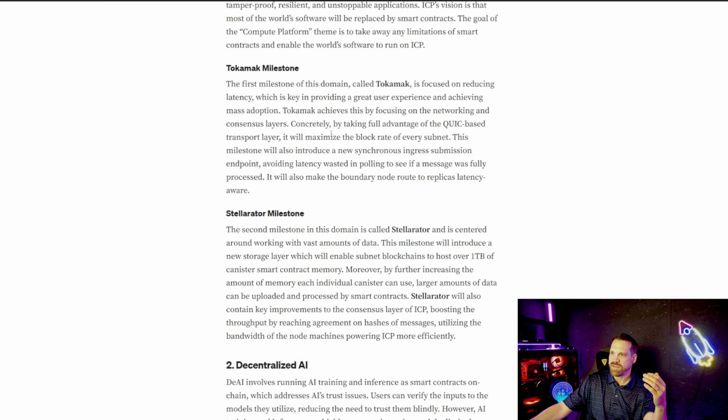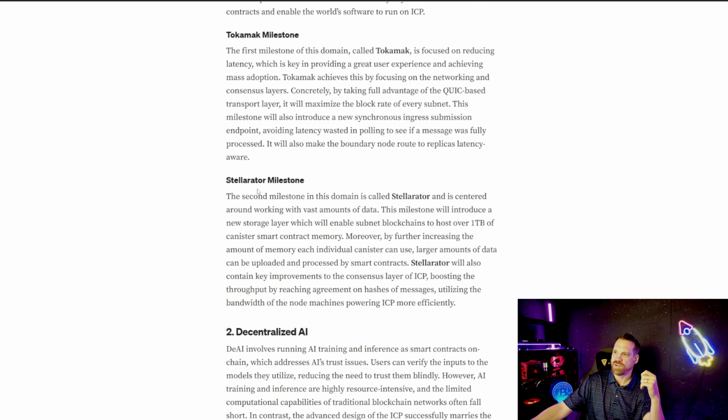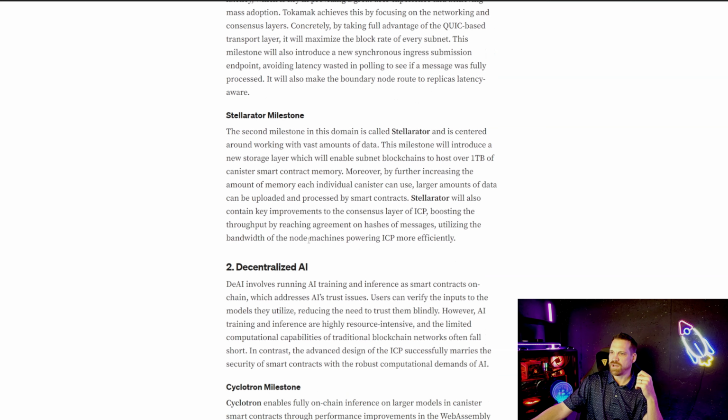And they're saying here that the Tokamak achieves this, forgive me if I'm not pronouncing that correctly, by focusing on the networking and consensus layers, concretely by taking full advantage of the QUIC-based transport layer. It will maximize the block rate of every subnet. This milestone will also introduce a new synchronous ingress submission endpoint, avoiding latency wasted in polling to see if a message is fully processed or not. So it'll reduce the latency, it'll finalize things quicker, and maximize the block rate of every subnet in here.